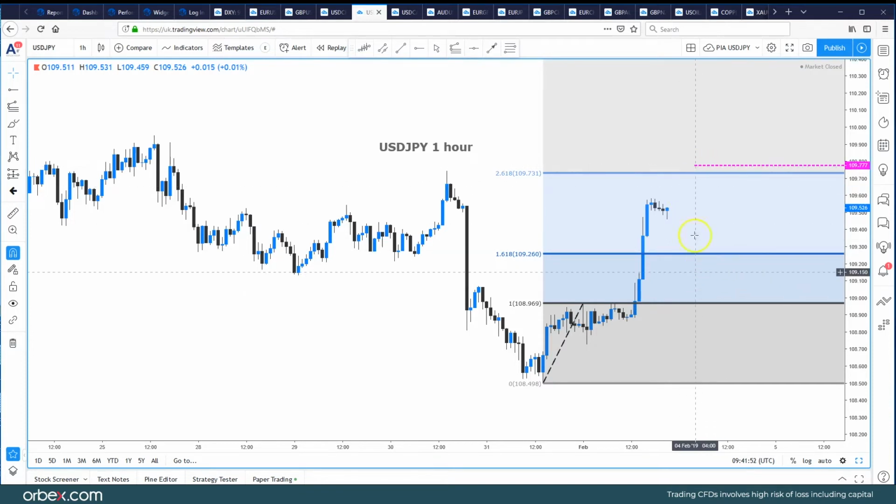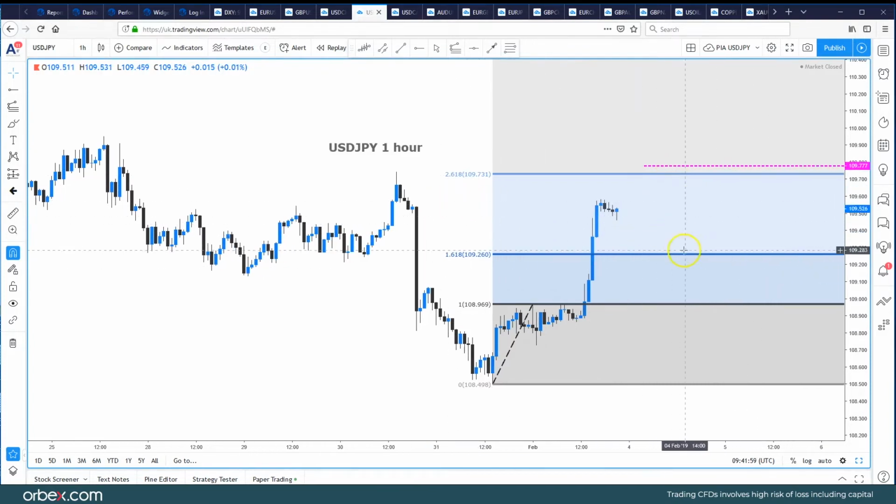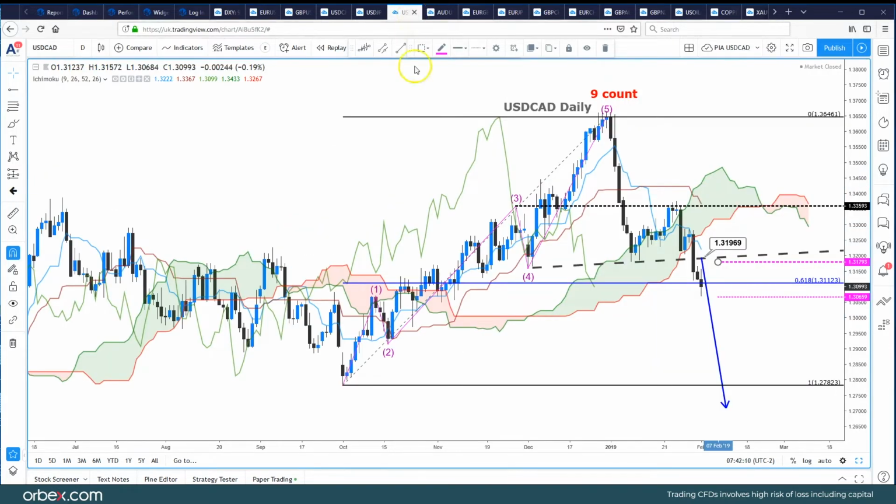So we could be range bound really for maybe 2 to 3 days in dollar yen, and then we'll have to have a look at price action then. But the medium-term bias, we haven't really got a swing on it at the moment. Just playing intraday trades. Dollar CAD, as you know, we're short from around about this level.